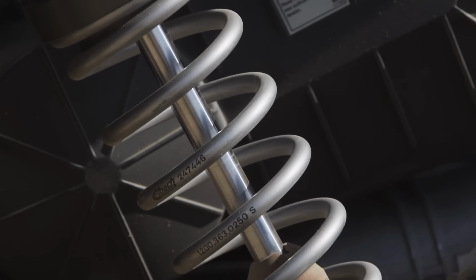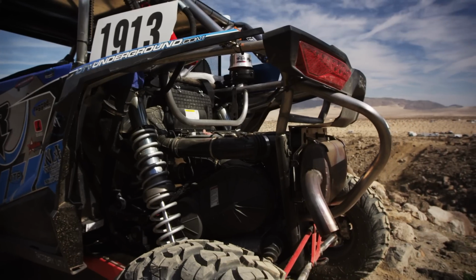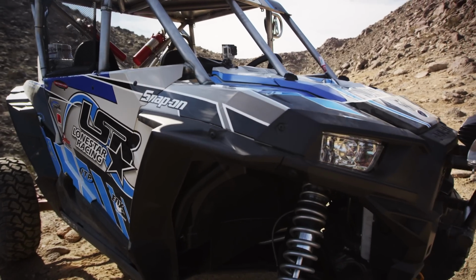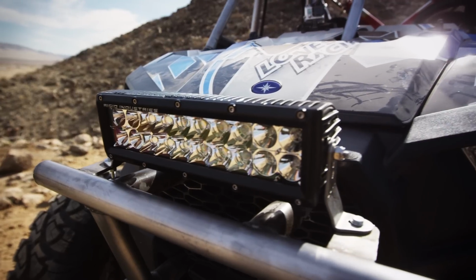I always liked the rock crawling. I've done a lot of rock crawling in the past. I've done a lot of racing in the desert, so I figured this is probably my perfect race. I want to continue racing and I want to be competitive, so I stepped up to the 1000.